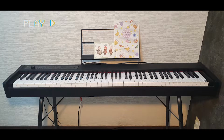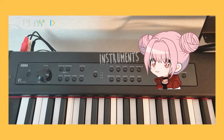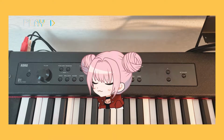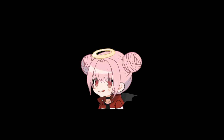This is my piano. It's a Core D1 digital piano. It has audio line, MIDI out, 10 instruments, metronome, couple of sound effects, you know, basic. Hold up! Isn't this the same intro as last time? You bet it is!